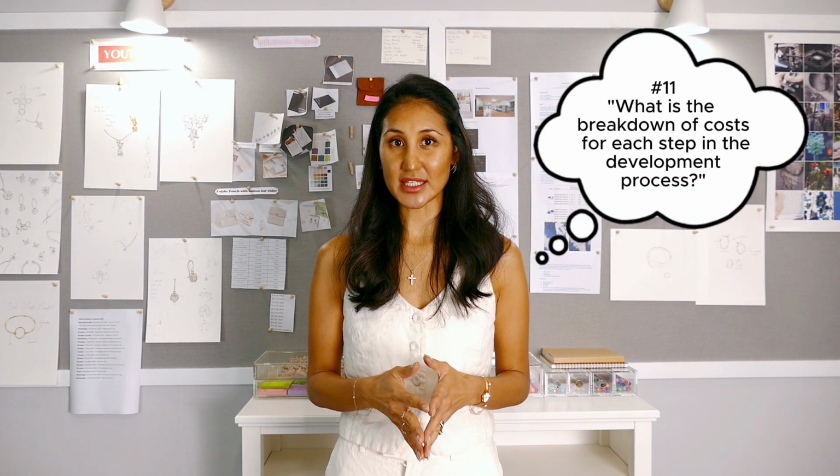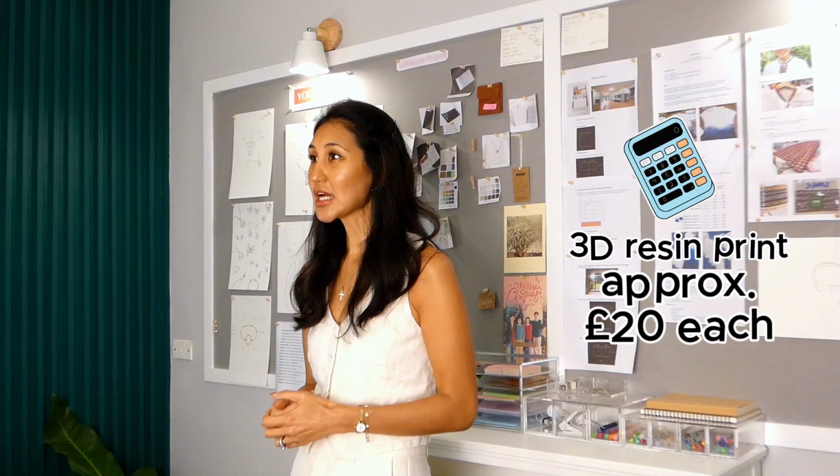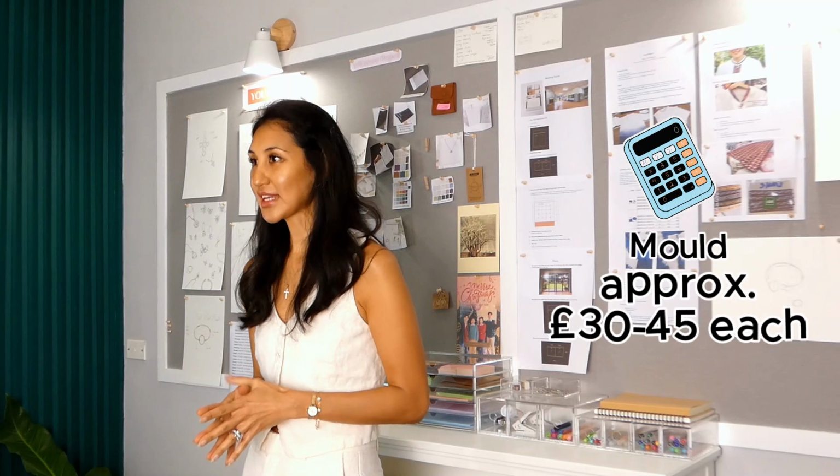What is the breakdown of costs for each step in the development process, such as CAD, 3D prints, molds, and samples? Depending again on the complexity of the jewellery designs, typically you're looking at about £30 to £45 for each CAD design to be made by my in-house CAD team. Approximately £25 I'd say for 3D print, which we print in-house, and around £20 per design for the mold. So these are your one-off fixed costs. And with regards to samples, take note that we have to make 2 samples of each design. One is sent to you for keeping and the other one is left here as reference for when we produce the order. So yes, that's how we charge for the development of the designs.